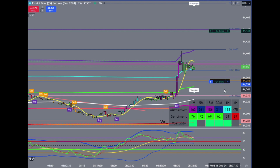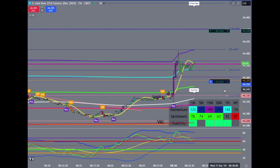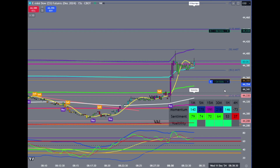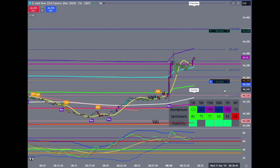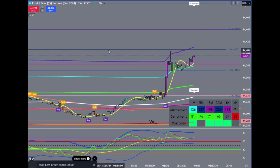You can see price is just chopping around a little bit. It's okay, the trade is protected. We have our stop loss moved up into profit. Now that we're challenging that previous high, we're going to lock in 36 points manually.